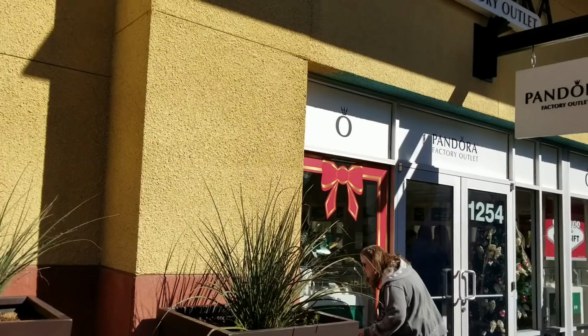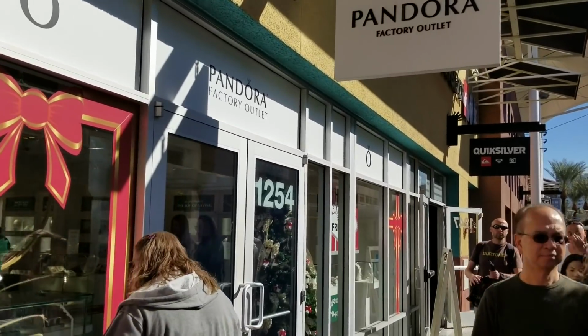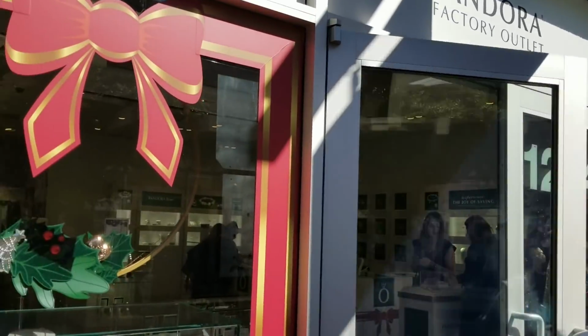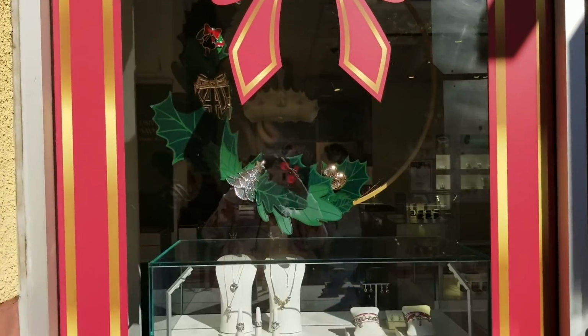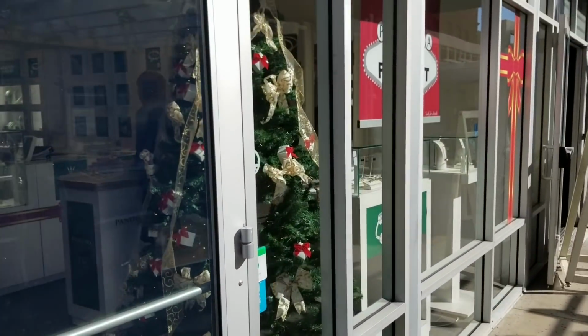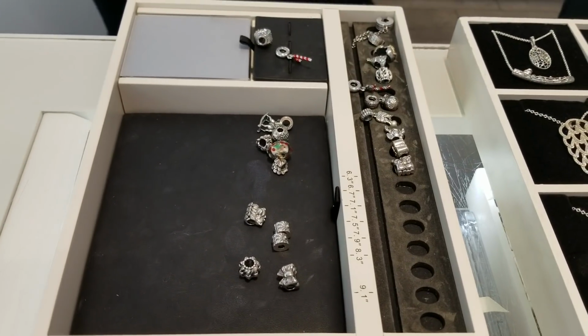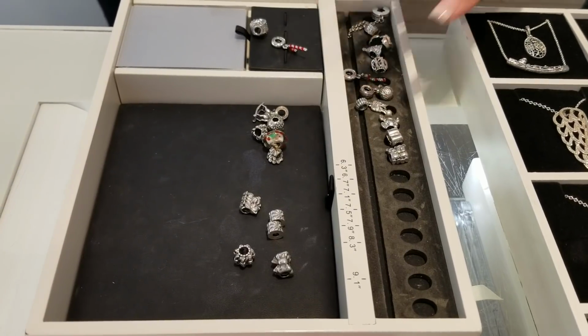At the Pandora factory outlet in Las Vegas. It's got a cute little display. And I'm gonna go in here and buy some Pandora jewelry. Yay! Looking to buy these all. Do they need help?